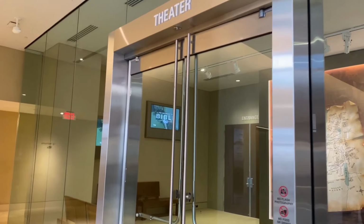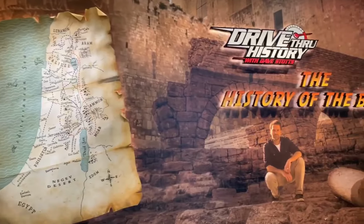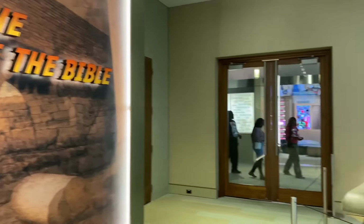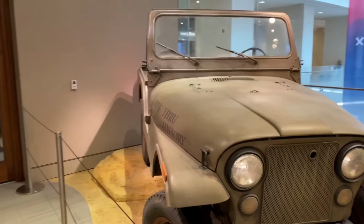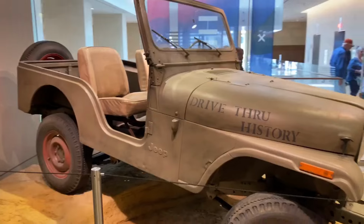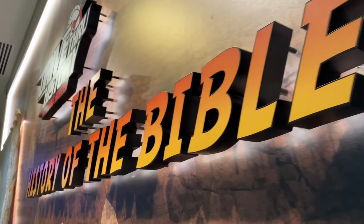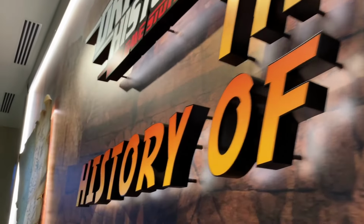Also on the fourth floor is this room titled Theater, and if you enter it, this is all centered around the show Drive Through History of the Bible, hosted by Dave Stotts. They have a replica there of the Jeep that he uses in the show, and then as you go through, you have different historical things that you can check out, and there's also mini theaters that feature Dave that you can check out as you're going through this part of the museum.